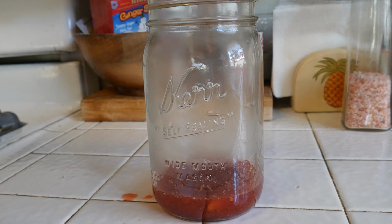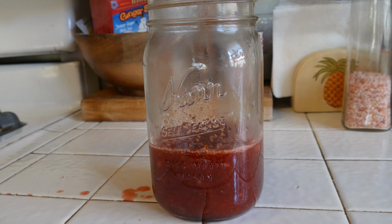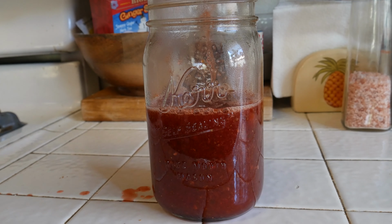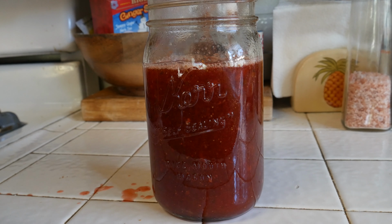Once that minute has passed, we're going to go ahead and fill our cleaned and sterilized mason jars with the jam mixture until just nearly full and screw on the lid. Let that sit upside down to cool until you can safely handle the jar. Cooling it upside down will help form the vacuum seal on the mason lid.